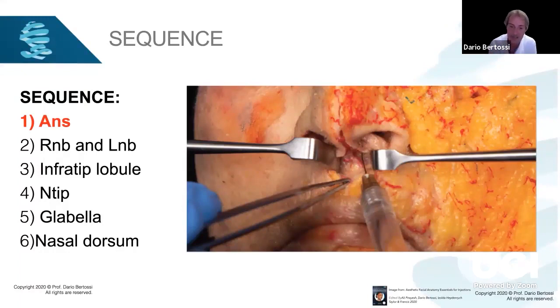And losing one patient like a normal facial plastic surgery means that you are losing 10 patients. So you have to be very professional, first of all, not to create any kind of damage, and then to make a comfortable result and to deliver it very safely. So this is anterior nasal spine.